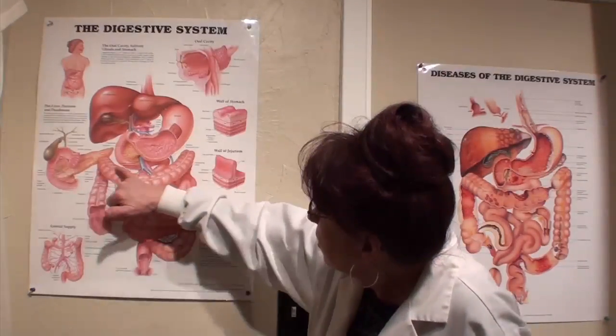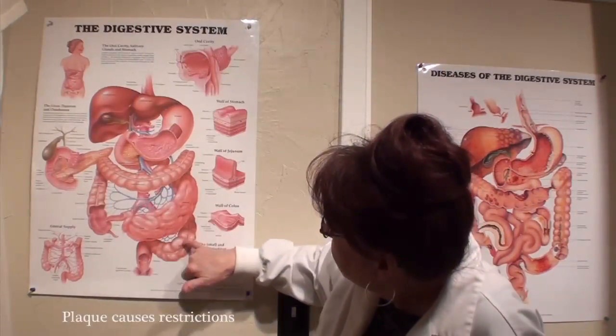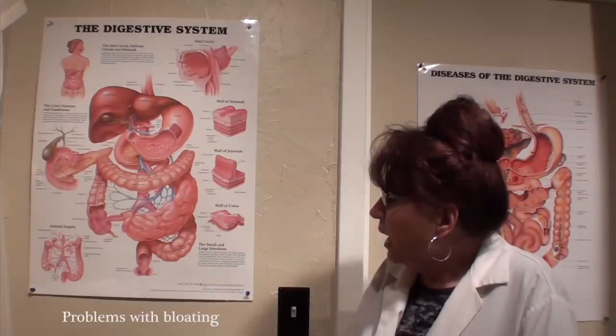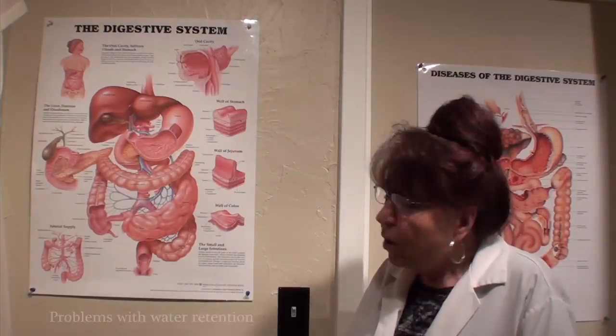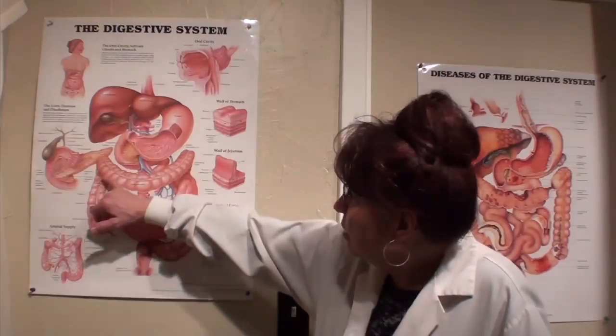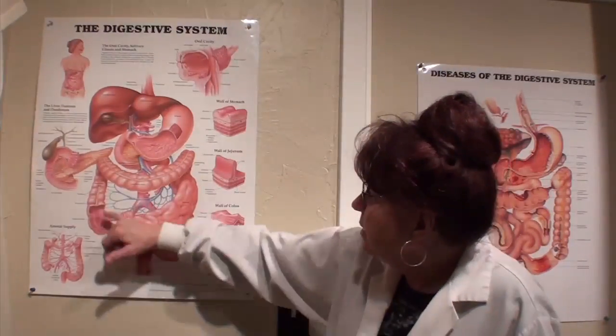And a mucosal plaque builds right here on the large intestine, coming all the way through, and causes restrictions. When people say, well, I'm having problems, I have indigestion all the time, I have bloating, I have all kinds of water retention within the intestines or the stomach and the outer body that I never had before. I'm gaining weight in the stomach, and I never had that before. This is because all of this digestion is slow and we're backing up.